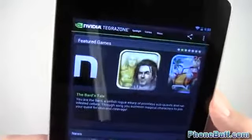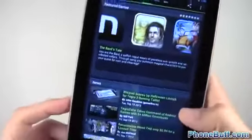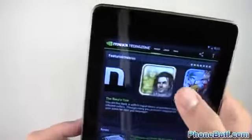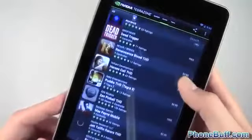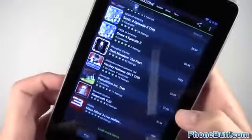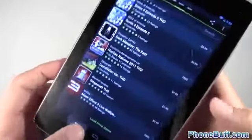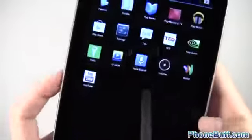Anyway. This is the Tegra Zone, which is basically what you'd want if you have a Tegra 3 or a Tegra processor. This gives you all the news right here. You get games that are supported specifically for your processor, like Dead Trigger. I've done reviews on the channel before about it, so I won't go too far into this. Apparently it won't let me back out. You have to hit home. But anyway, I'll go on.